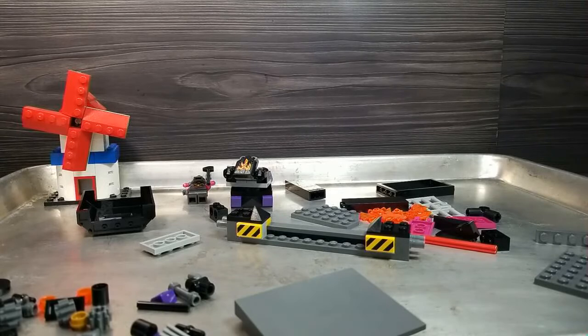Oh, Pepper Juice is all memorized for the test. You got all the Lego colors down.